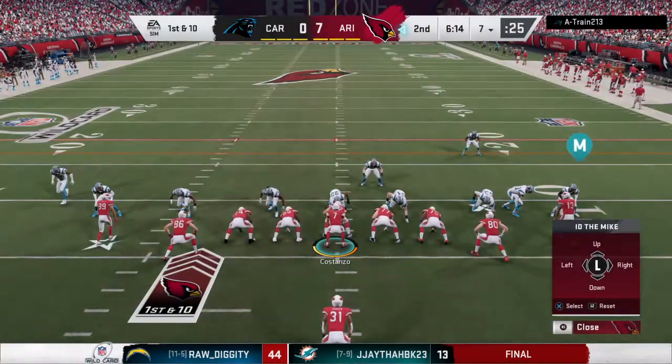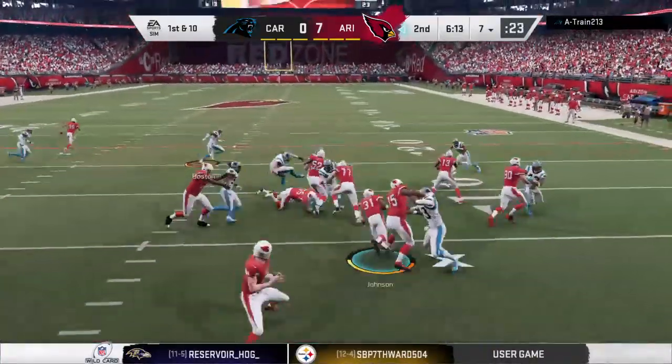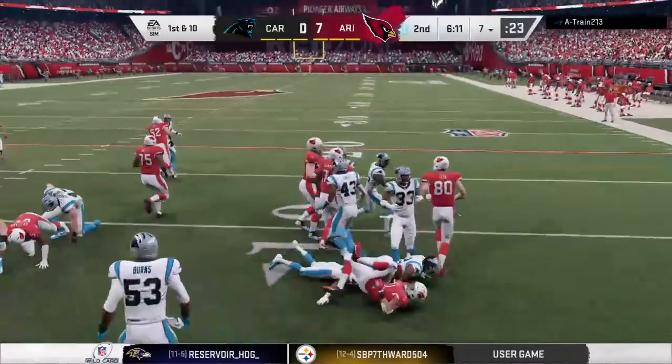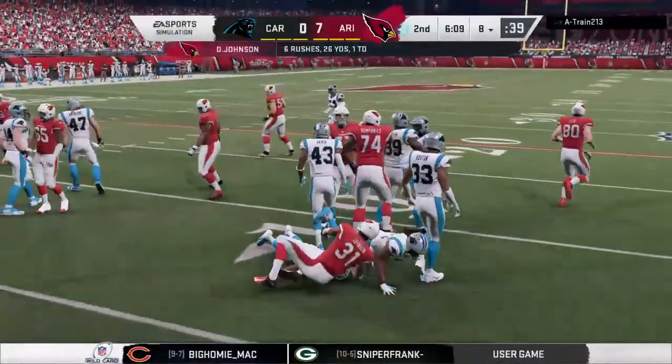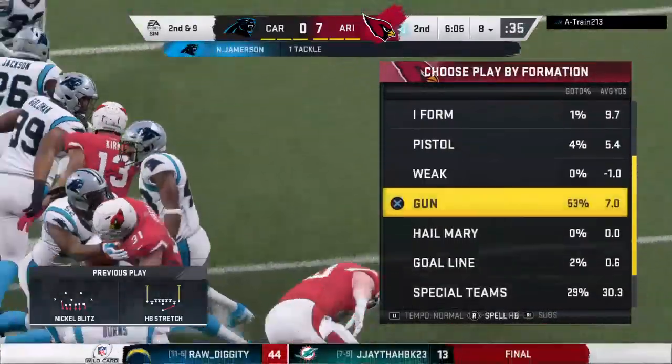And they'll start the drive on the ground with Johnson. And he will take this up to about the 8-yard line. Just a yard on the first down carry, so it's 2nd and 9.